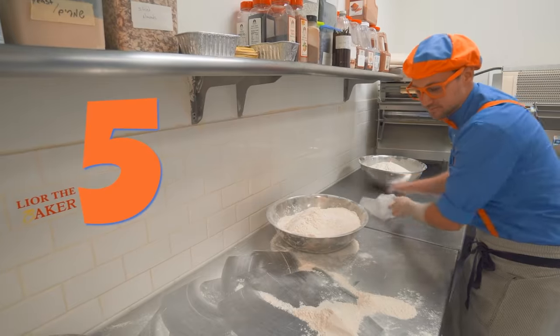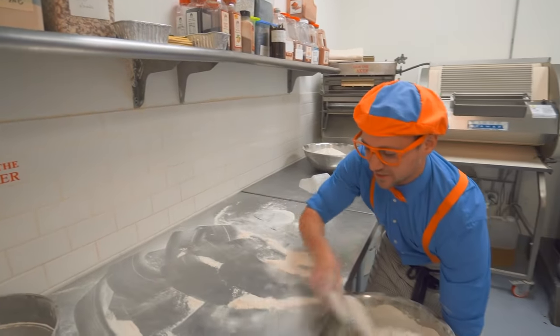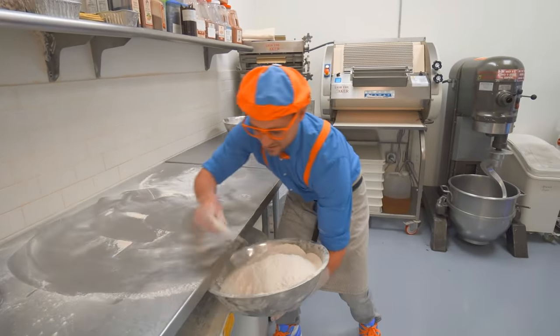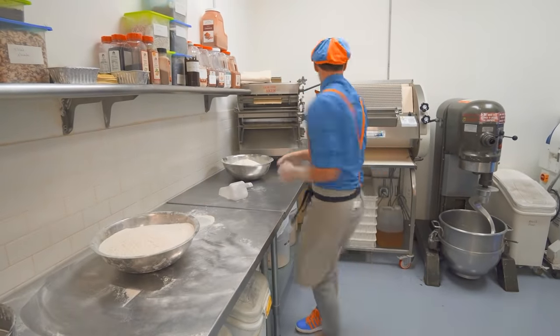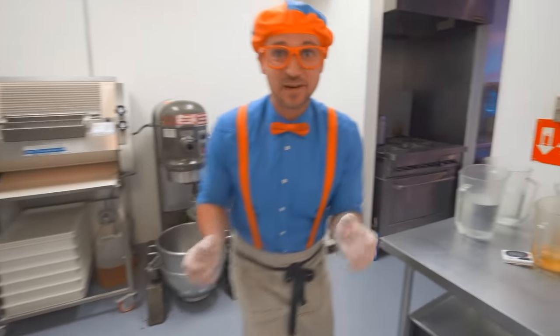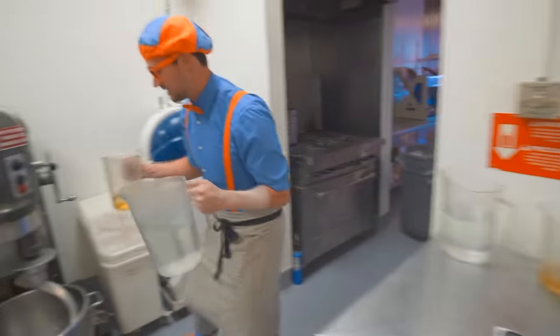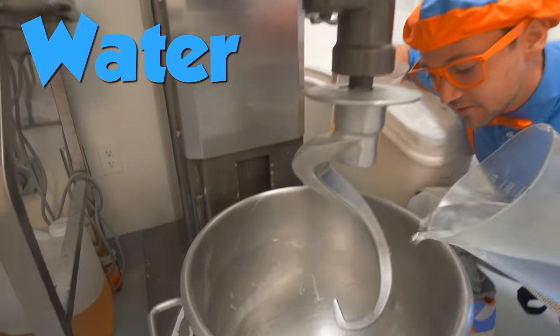Five scoops. Five scoops and a little extra. So let's call it 5.5 scoops. All right. Now that it's nice and mixed, we need to put in the oil and the water in the mixer. This is one of my favorite parts. Okay, check it out. Okay, first let's put the water in there.